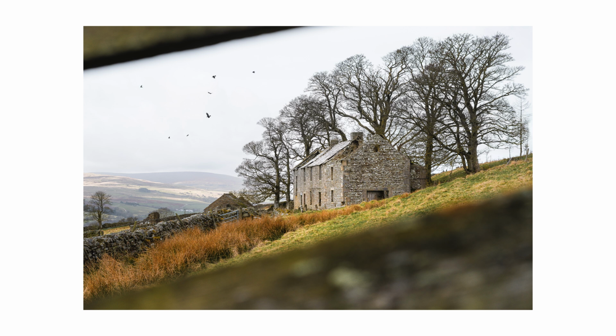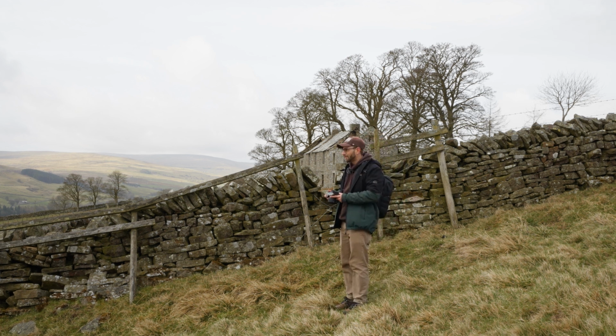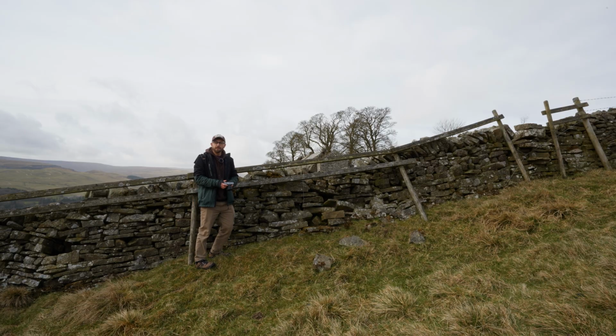And those birds that have just flown in, I think that might have been one of the most lucky moments. I appreciate the recording camera can't really see over the wall here, can it? I'll get it on the other side of the wall in a minute so you can actually see what this area looks like in more detail.